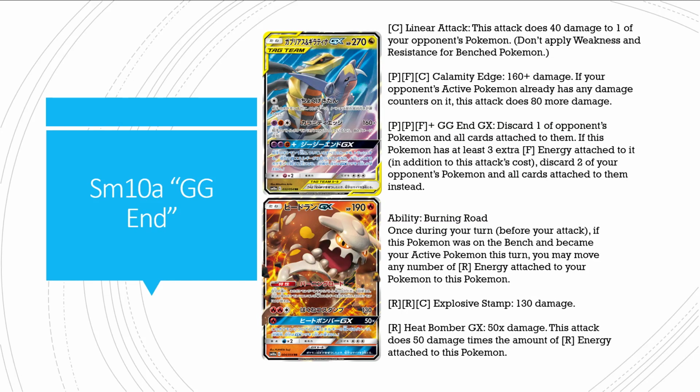Then we do get onto the GX Pokemon that have been announced so far. As I mentioned, Garchomp and Giratina Tag Team GX are the poster boys of this set, and they are a 270 hit point Dragon type, weak to Fairy, 3 retreat cost with 3 attacks. The first is a colorless. You just do a 40 snipe anywhere. Honestly, that's just reasonable early game pressure.